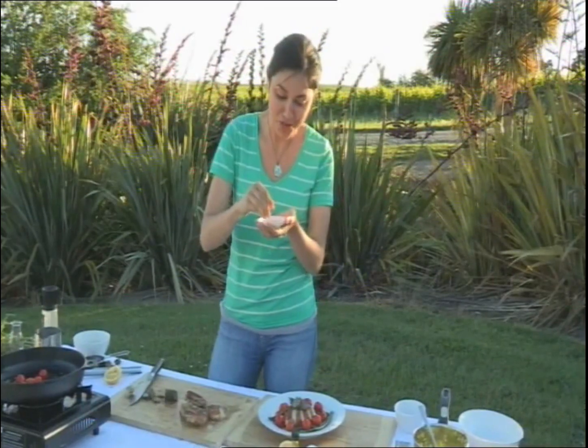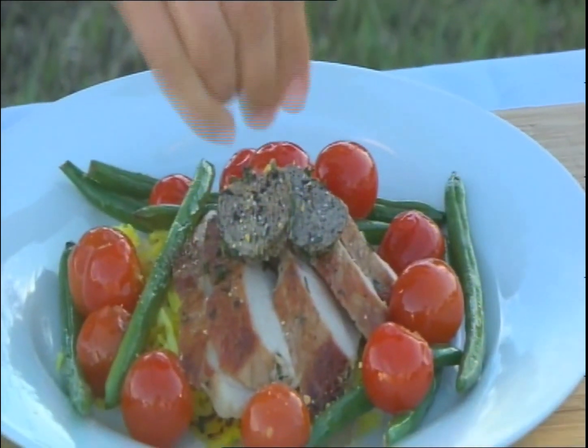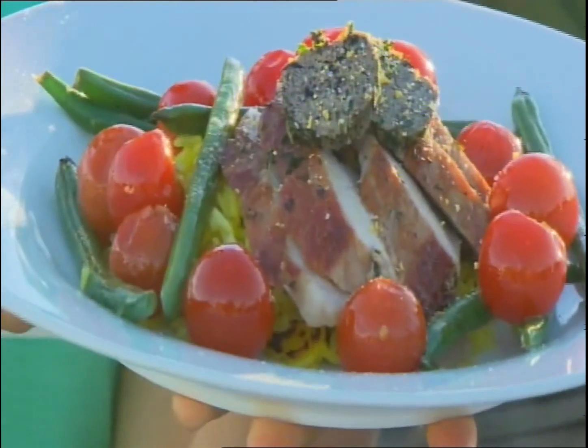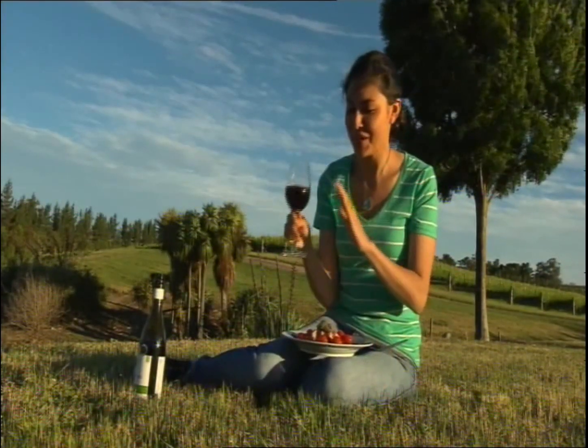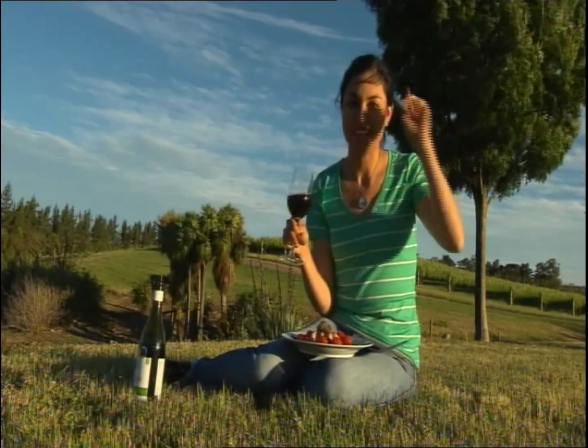And we've got another little treat here. I've got some flaky saffron sea salt. There you go, it's done. What a beautiful, colourful dish. And the perfect match for this dish is a Yealand's Pinot Noir. It's so cool to think that the grapes that produce this wine grew just behind me.